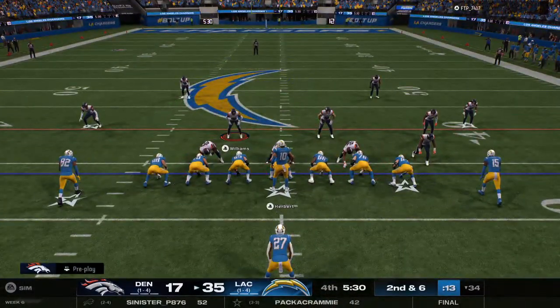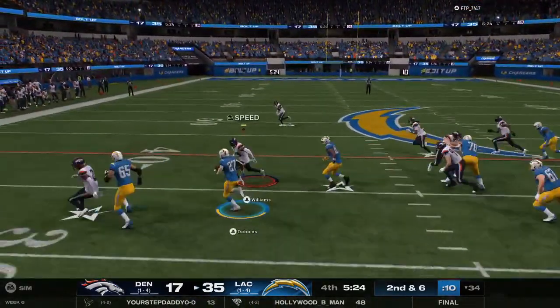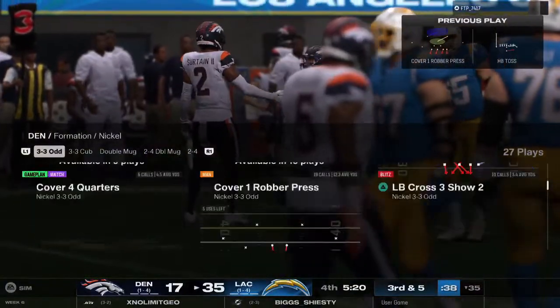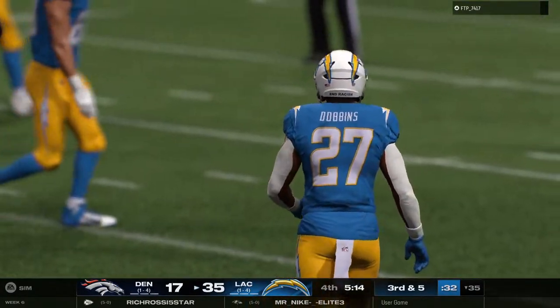Second and 6 coming up here. Running it again with Dobbins. And he'll do what he can. That carry gets to the 35-yard line. They pick up 1 on the run. Need more, though. That takes him to 3rd and 5.